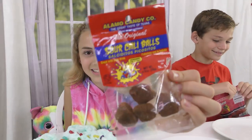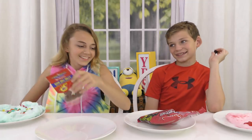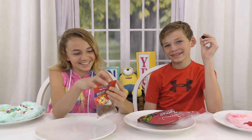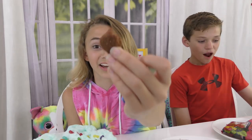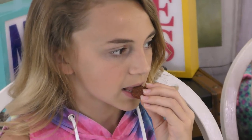Oh my goodness. This is so bad. They're sour chili balls. Let's taste test. It looks like a chicken nugget on camera. They look like burnt chicken nuggets. My brain won't let me. They don't smell bad. Chug, chug, chug.